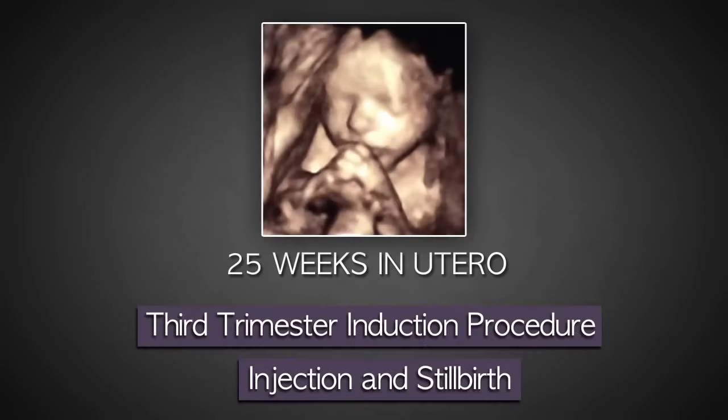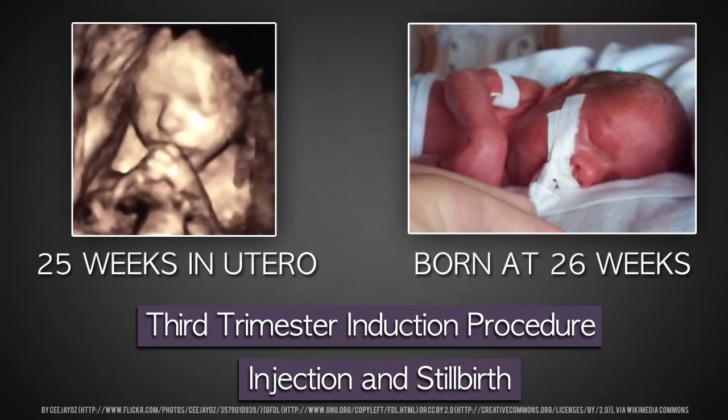Finally, I'm going to describe a third trimester induced abortion, which is performed at 25 weeks to term. At this point, the baby is almost fully developed and viable, meaning he or she could survive outside the womb if the mother were to go into labor prematurely. Because the baby is so large and developed, this procedure takes 3 or 4 days to complete.